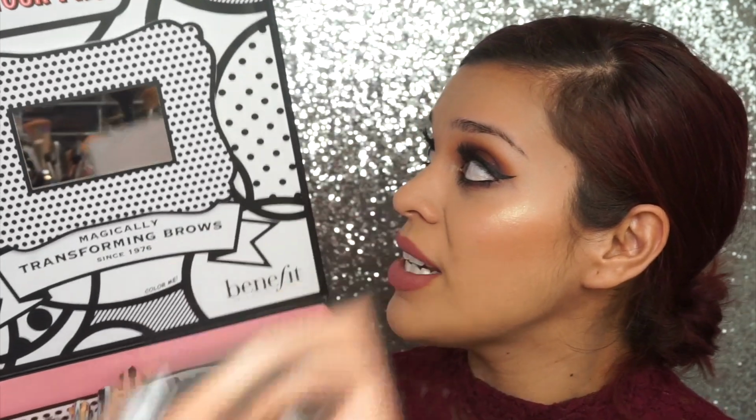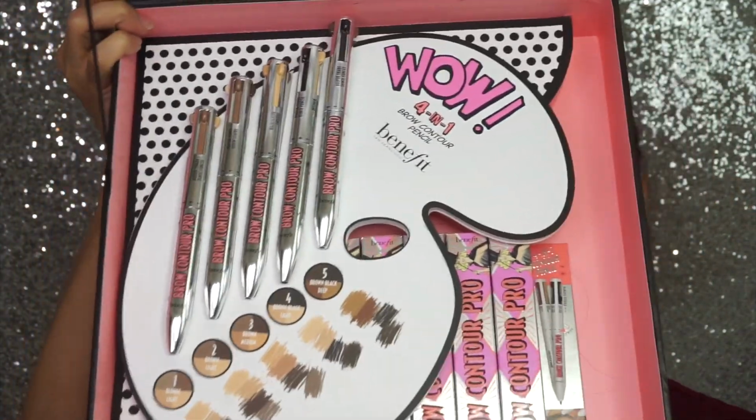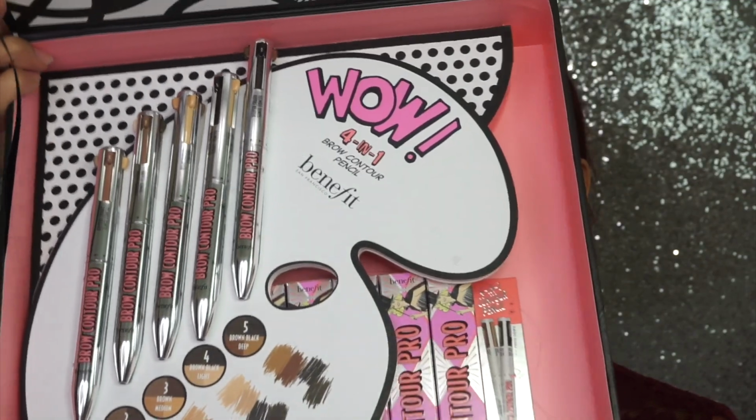The new product here is the Brow Contour Pro. So let me just show you guys this cute PR package that came. I mean, how adorable. There are 5 different shades. Basically what it says here is it's a 4-in-1 brow contour pencil. It says you can define and highlight with this one brow pencil. So I cannot wait. I'm so excited.